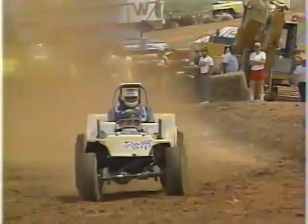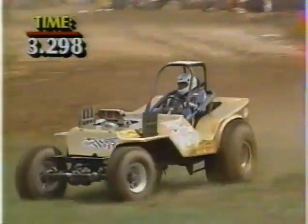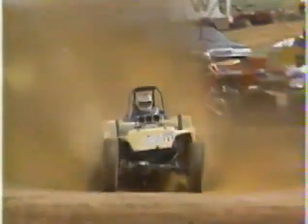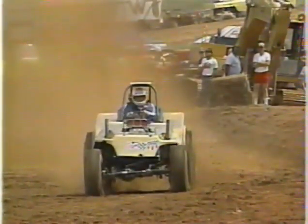And the Miller American skims across the mud with those cut DOT 44 tires. A good run, 3.298. So he's showing that the track can be awfully quick. I'm watching the front wheels, Gary. Well, he knows this track very well. This is his home track. He's the 1990 points champion here at Deer Creek.